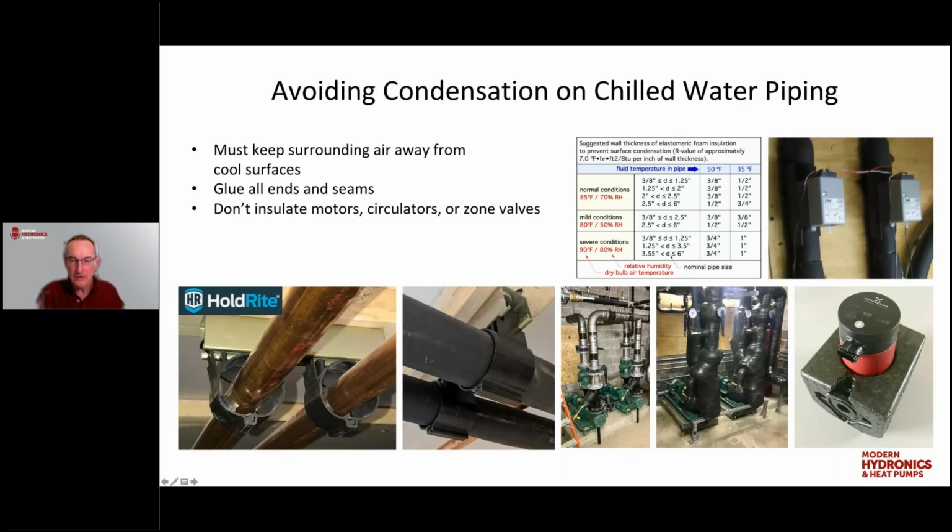Now, if you're in Costa Rica on the most humid day of the year, when you're up to a 90-degree dry bulb and 80% relative humidity, you've got an extreme condition. You will need to go to a thicker wall, in this case, 3/4 inch or 1 inch. So this is a guideline for wall thickness on insulation to prevent that condensation.